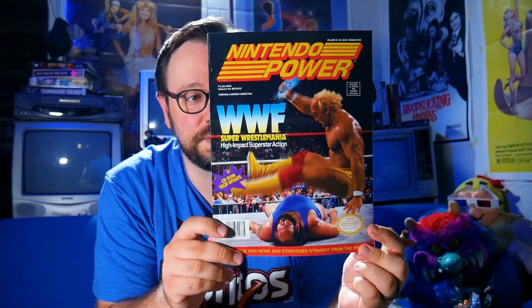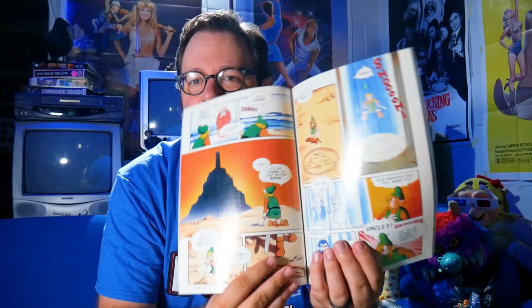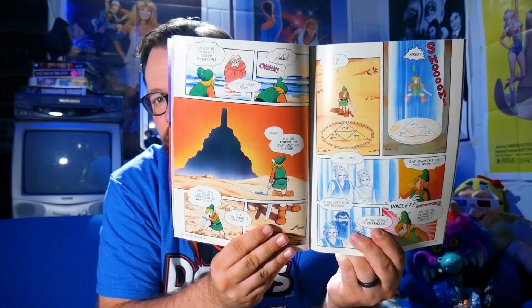And then we have the WWF. This is my worlds colliding right here. 80s wrestling and Nintendo Power. Jackpot. And we've got a Legend of Zelda comic book. That's cool. Ooh, golf on the Game Boy. Very exciting.